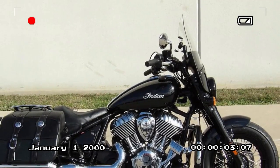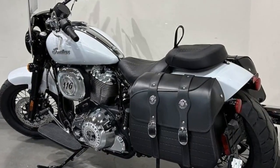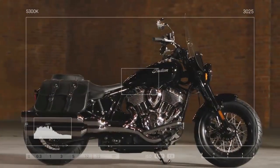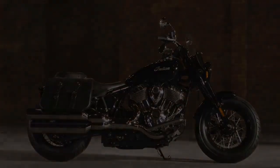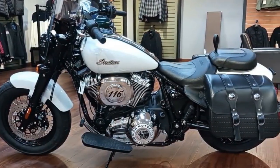Stopping power is delivered by a single 300mm semi-floating rotor and 4-piston caliper up front, with a single 300mm floating rotor and 2-piston caliper out the rear, both of which are ABS equipped. The overall sensation from the Super Chief Limited is stiffness. Nearly every bump on the street transmitted straight to the seat of the pants, and with forward-oriented floorboards, it was difficult to stand up to help aid the short travel suspension in its mission.